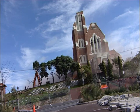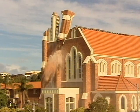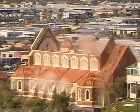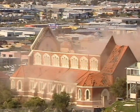So the method selected was to tie large cables through the building. In the main body of the cathedral, we wrapped them around the main supporting columns, draped the cables through the windows, and then with a large excavator, we were able to pull them from a safe distance of about 30 metres away, causing the roof to collapse inwards and implode, with everybody at a safe distance of 30 metres or more.